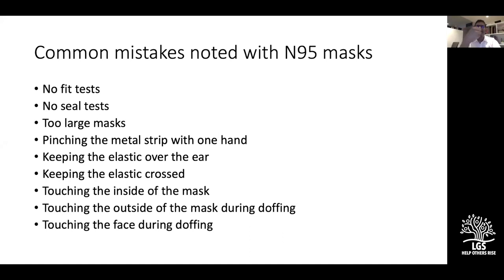The other common one is pinching the metal strip with one hand so that there is a small ridge through which leak happens. It's very difficult to handle. That mask is pretty much lost. And keeping the elastic over the ear, because they tend to do it very fast, is okay for a short time, but if you leave it for a long time, it will leave a deep mark on your ear, and it's not good. And keeping the elastic crossed is not a problem when you wear it. You may feel comfortable, but when you doff, it becomes a big problem, especially when one tape is under the other.